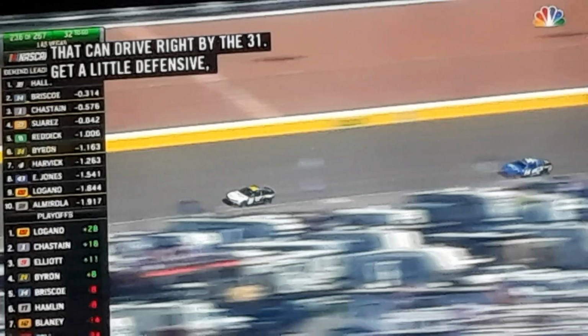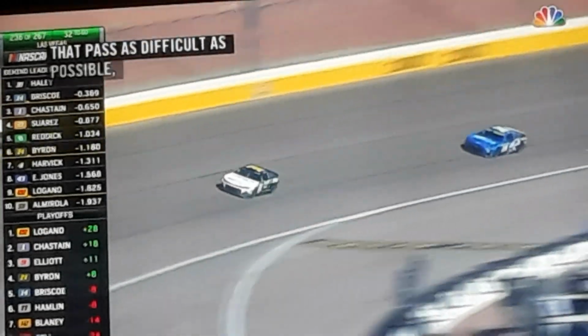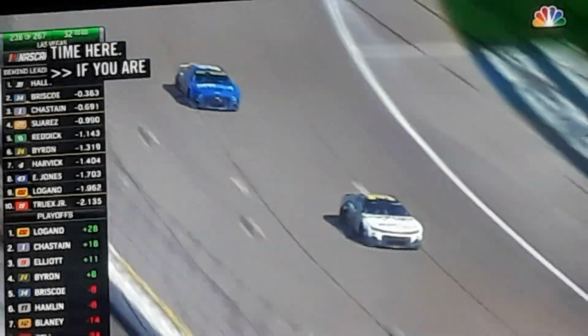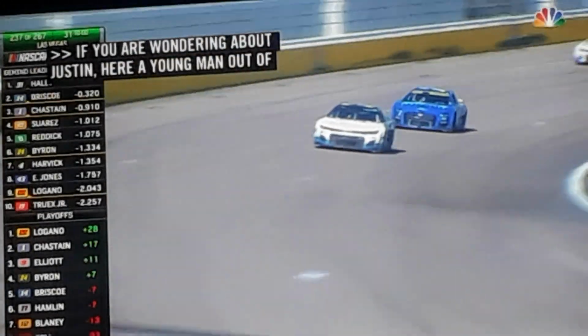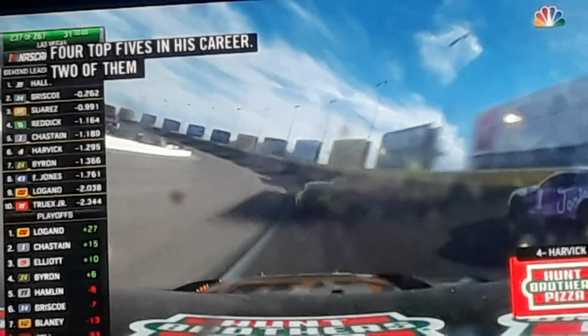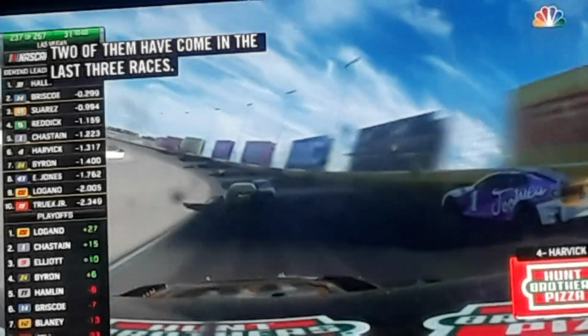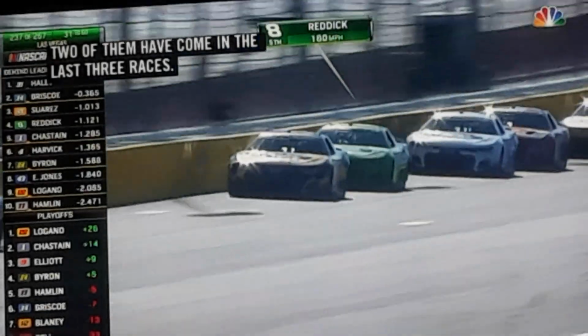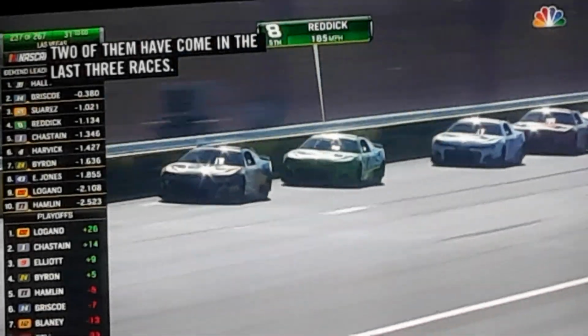bit of time here. And if you're wondering about Justin Haley, here's a young man of Indiana, 23 years old, has only 4 top 5s in his career, and 2 of them have come in the last 3 races. Reddick here is going to try to play spoiler of all of this as he gets around the 1 car in the 4th position. He goes after the 99, riding on the Hunts Brothers pizza can on the 4 car of Harvick.